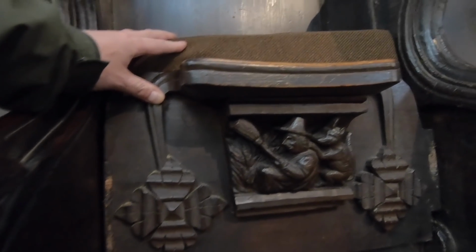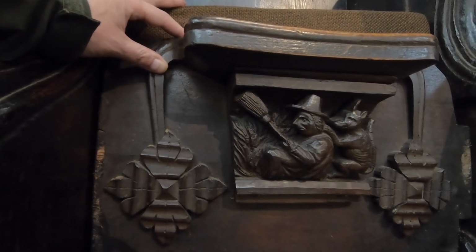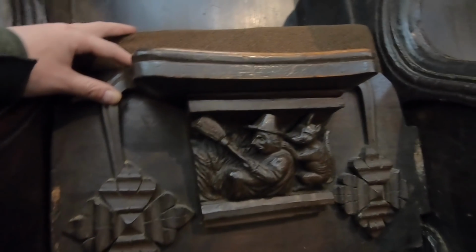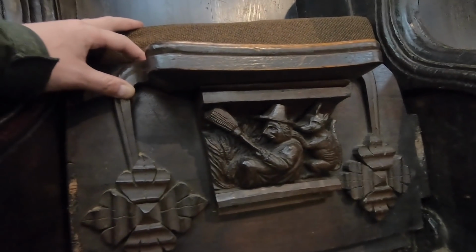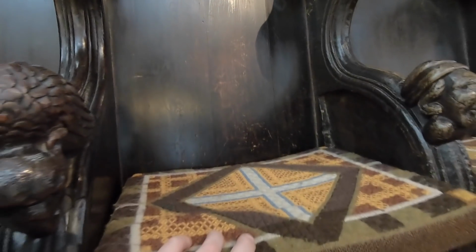Zoe thinks it's a witch under here. Oh, look. Witch with a rat, is it? Yeah, I don't know what that is. Looks like a woman with a pointy hat and a broom, maybe a witch. And some sort of, I don't know, goat.